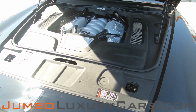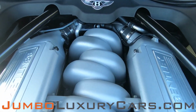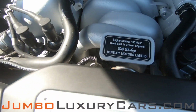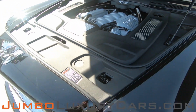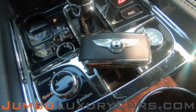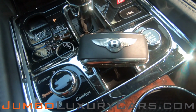Now let's take a look under the hood. You can see everything seems to be in good working order. For any additional information as far as equipment or accessories that come with the vehicle, please don't hesitate to contact one of our sales associates.